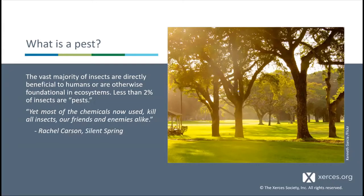And then there's basically nuisance organisms, like things we don't really like, but don't cause real harm or damage to us, something like ants in a picnic shelter or dandelions in a yard. So it's a real spectrum of what we might consider to be a pest. And some of these things might need management, and then others might not.